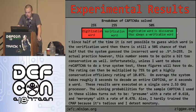Since half the time it is not possible to guess which word is a verification word, there is still a 50% chance, so that comes out to about 25%. But this is still a highly conservative number. If you apply that to the 13% efficiency rate, it comes out to about 10%. So you say about 3% of the time it gets the digitization word.